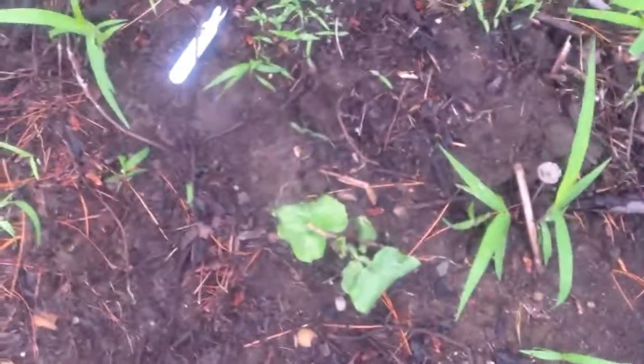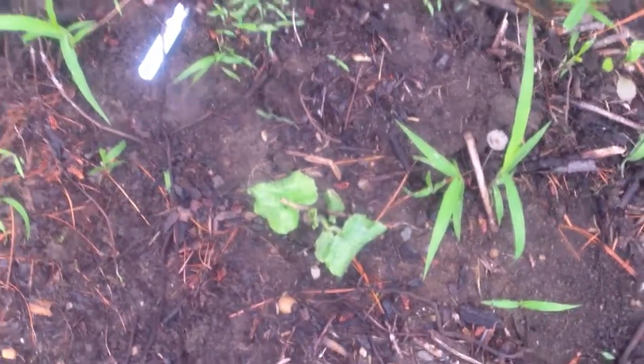And this is where I'll be trying to get some cantaloupe, but they're not looking good. None of them are. Hopefully they can take off and get some cantaloupe. I'm really going to miss them this year if they don't grow.